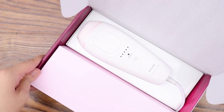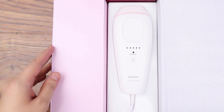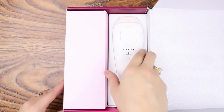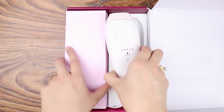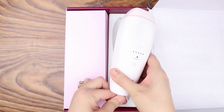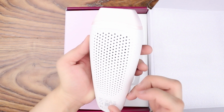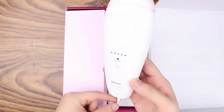Okay, bam! So this is how it looks from the inside. I'll zoom it out a bit for you guys to see. So this is the mod itself. This is how it looks from the back. It has an attachable wire which you cannot detach.